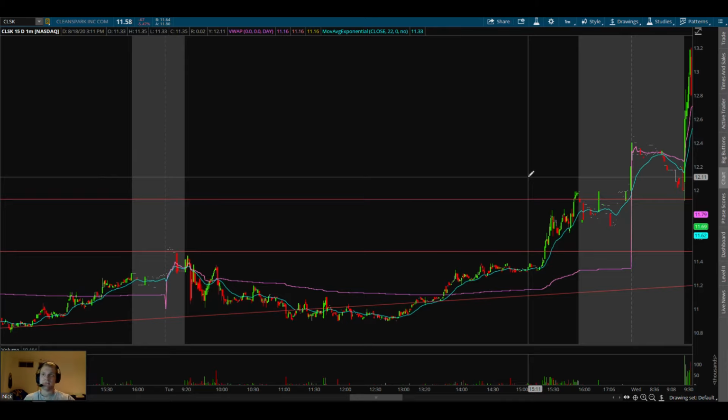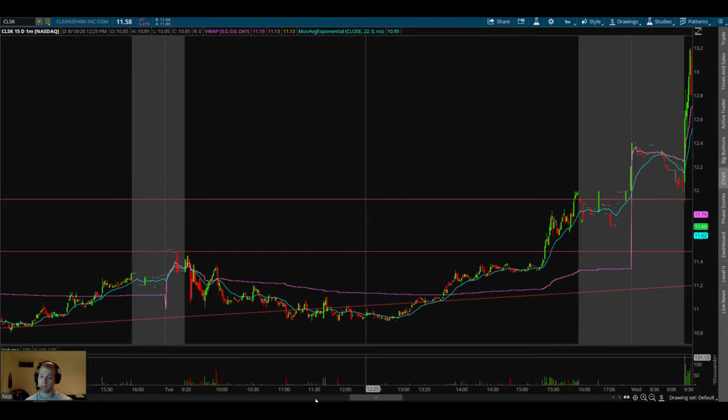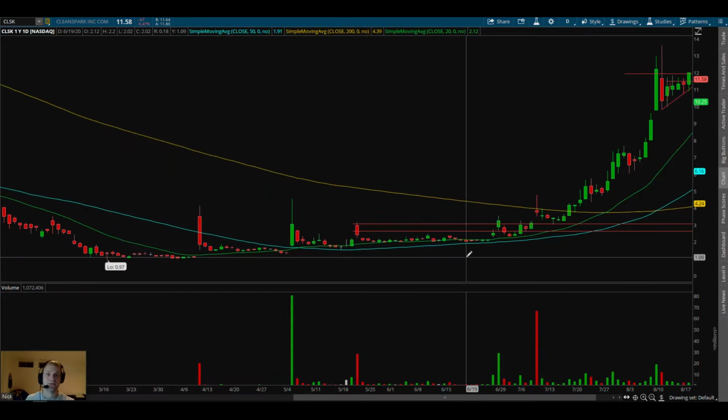This one wasn't even that crazy. It didn't do that much volume until the end of the day, but it still broke a key level. It's a decent Momo stock. Clearly, this isn't like a blue chip stock. It had some reason to be up there. People were trading it. Some traders were watching it, obviously, and it closed at the highs, got the gap up.